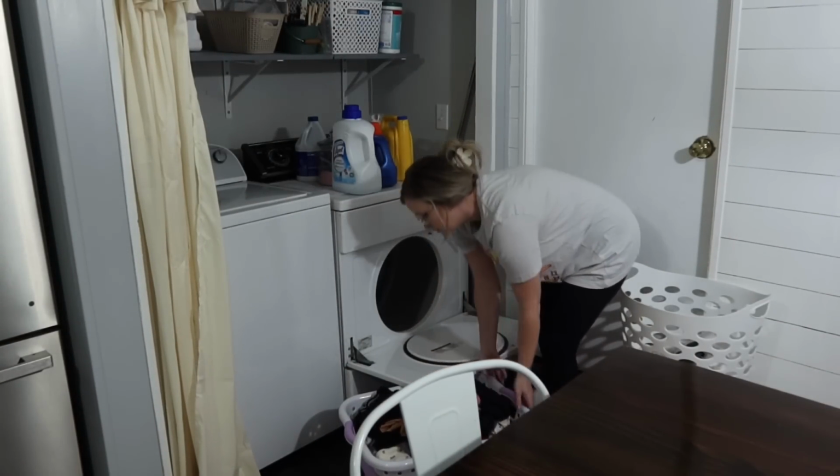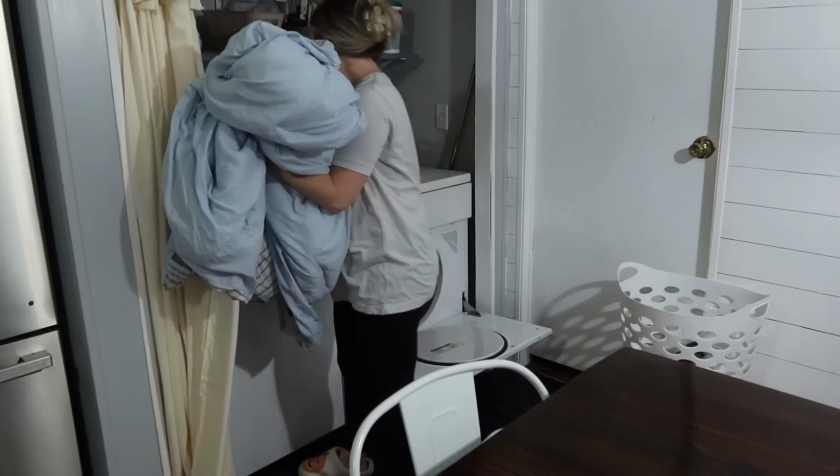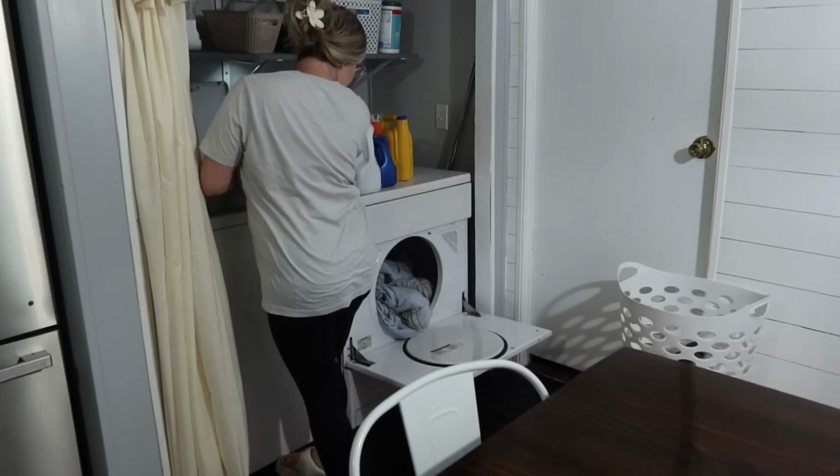I also teach my kids that if you see something that needs to be done, just do it. You don't need to be told, and no one has any specific chores. We all share responsibility of keeping the house up.